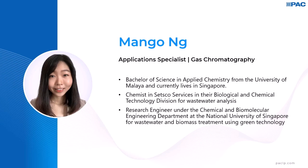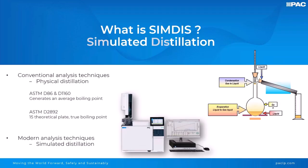What is SIMDIS? Simulated distillation. Distillation is the most widely used separation process in the petroleum industry. Usually, refineries require the boiling point information for quality control, for regulatory compliance, to have better control of their process, and to make various product yield predictions.